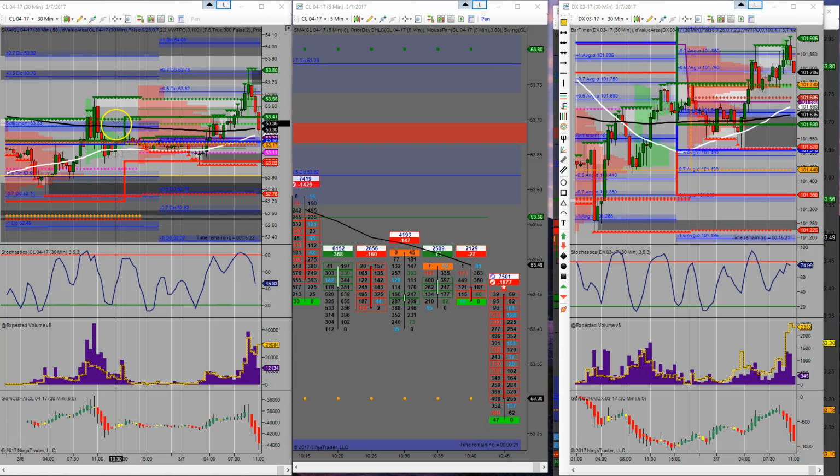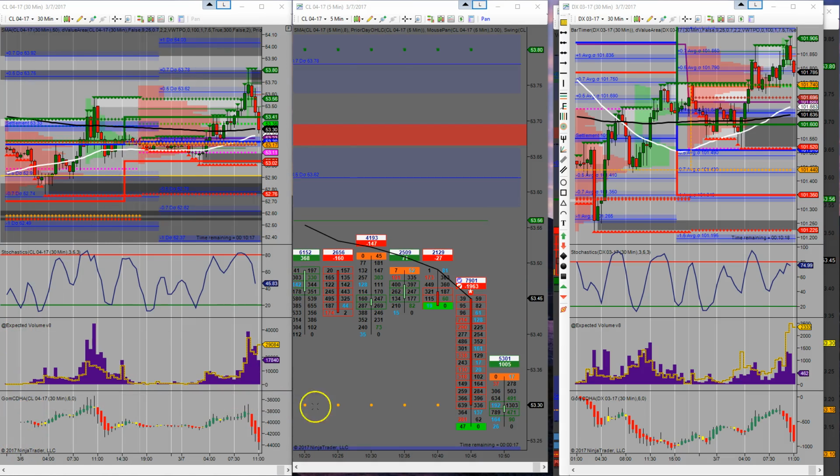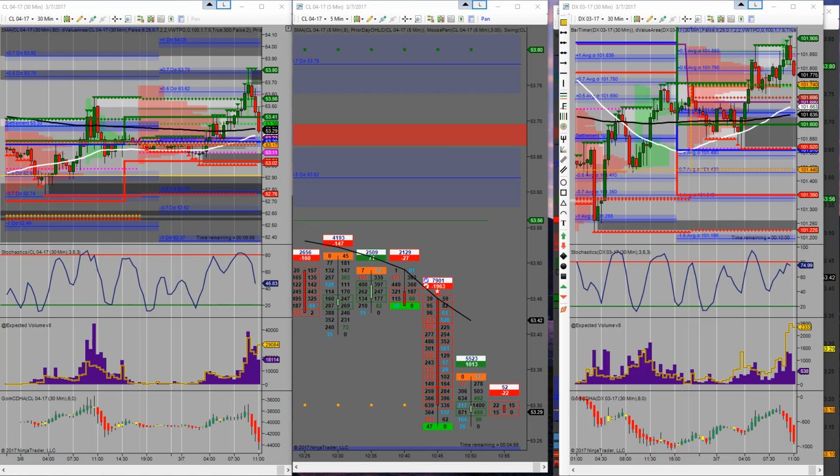Getting close. Right here is the 61.8 fib level. So see if we can push on through. Might get hung up right here off this 200-day moving average and whatnot. So we'll see though. All right, I'll be back shortly. All right, guys, I went ahead and pulled it off at 29 for 47 ticks. I'm seeing big prints coming in on the offer right here. I'm going to go ahead and move my stop to 46. That will lock in 30 ticks there.